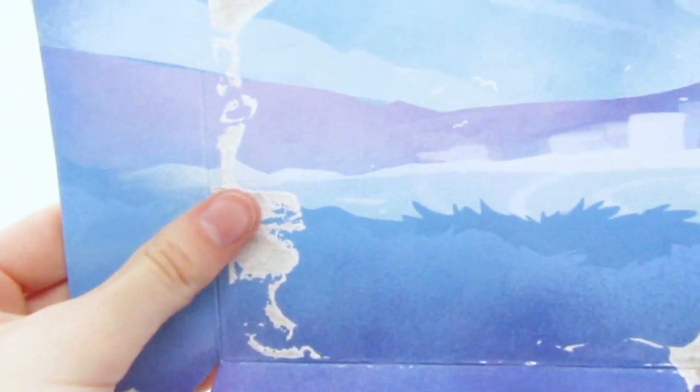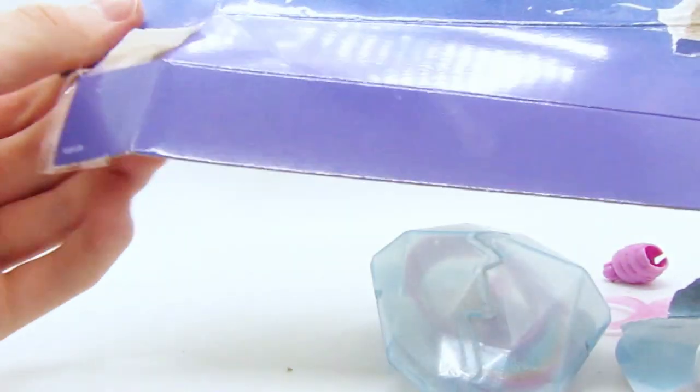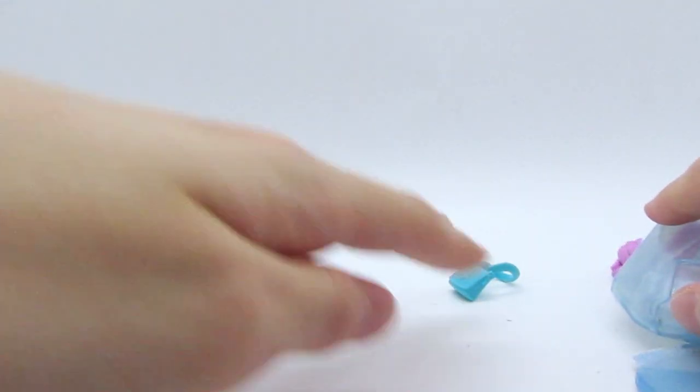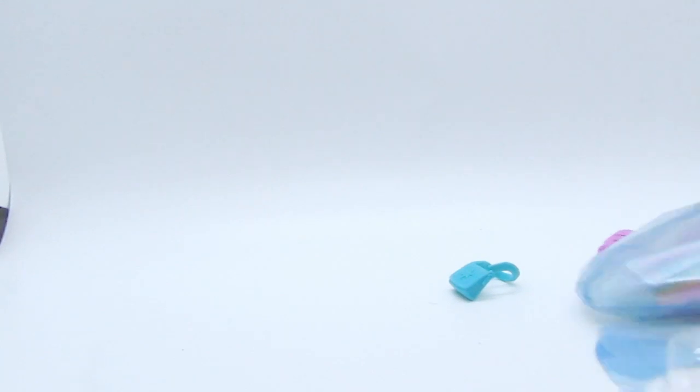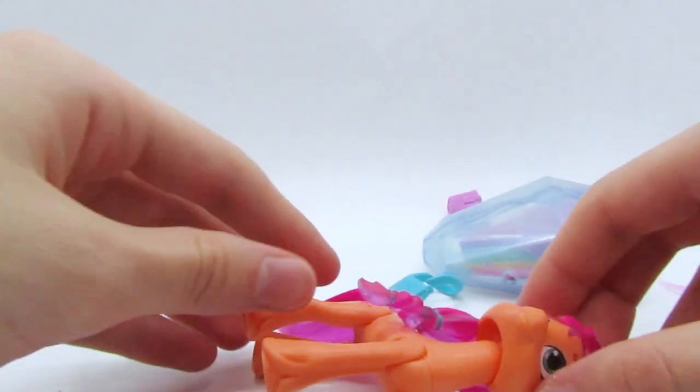Okay, with our plastic removed, we can see, definitely looks like more of Maritime Bay. Looks like the lighthouse house is on some sort of cliff. So we did see that little house in the, not the trailer, the cast reveal. So maybe that's linked to Sunny, you know. There's garbage all over my lovely light box, but that's okay. Only one thing didn't come out, and that's the pony. Alright, so let's take a look at what she comes with.